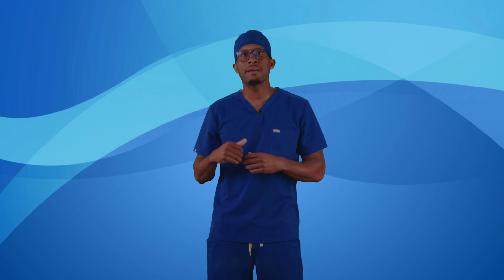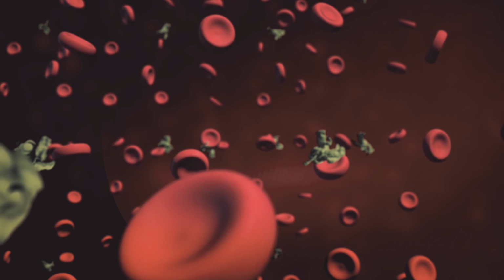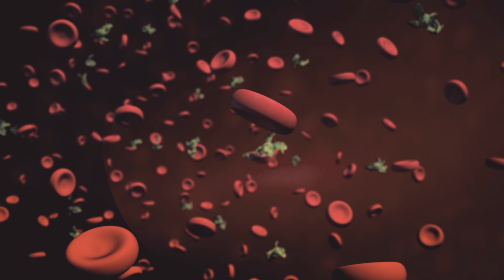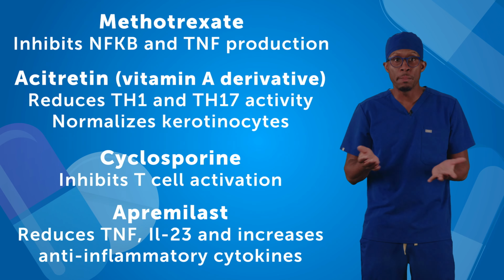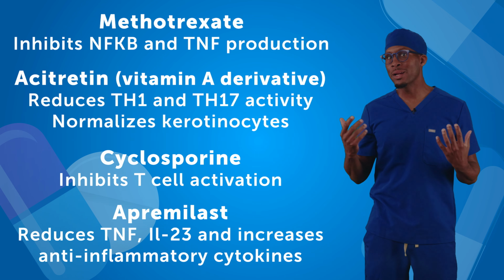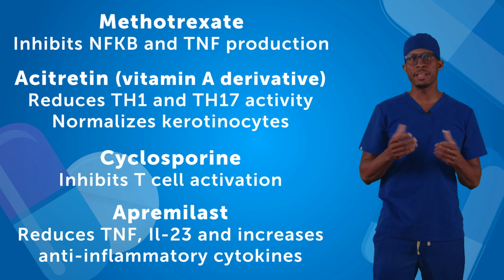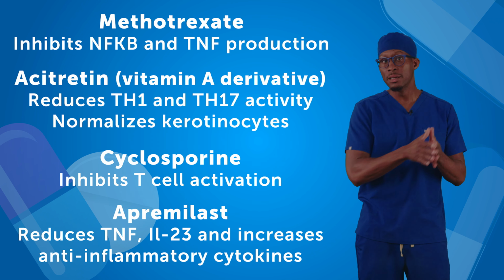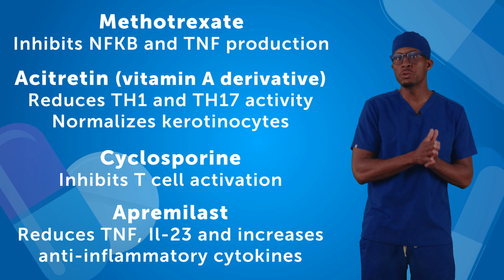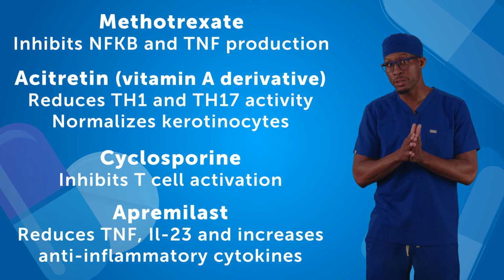Systemic therapy includes heavier oral immunosuppressive drugs and/or biologics, cellular communication inhibitors that block certain cytokines, chemokines, or other molecules. Methotrexate, which is a PO pill, inhibits the production of NF-kappa B and TNF. Acitretin is an oral retinoid which reduces Th1 and Th17 activity and normalizes keratinocytes. Cyclosporin inhibits T cell activation. Apremilast reduces TNF, interleukin 23, and increases anti-inflammatory cytokines.